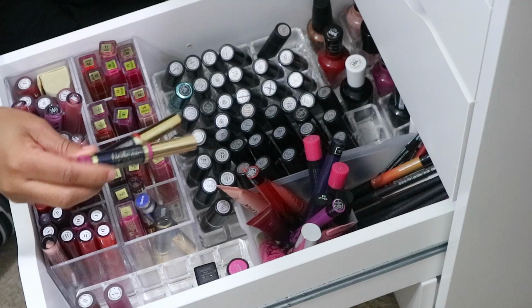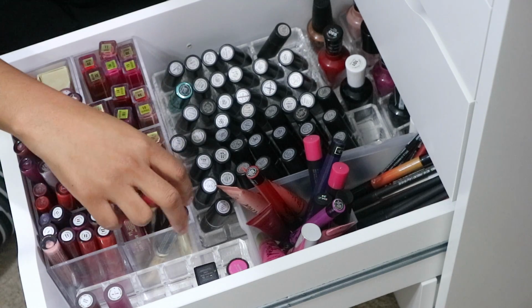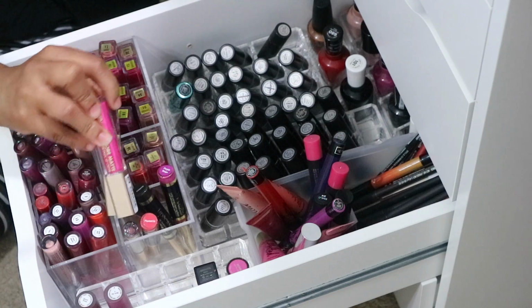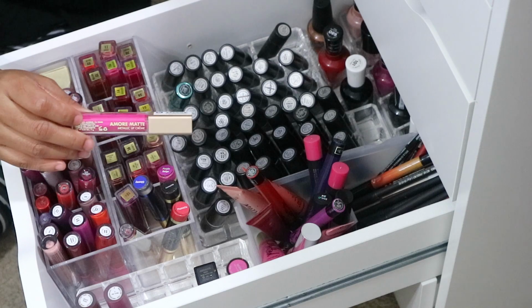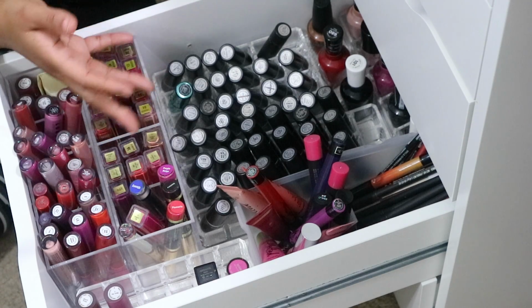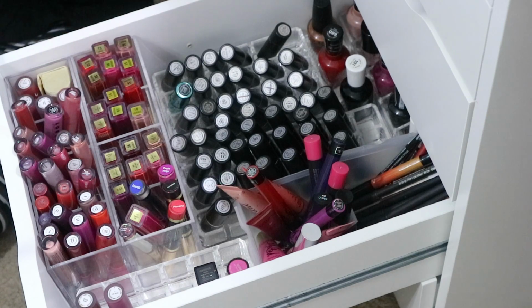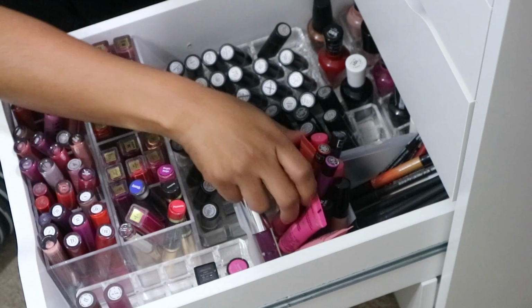Here I have a few of the Sense Cosmetics. I did do a video review on these. Milani did this to me. They sent me their whole entire collection of their metallic Amore matte lippies, and then I had bought some of the regular Amore matte lippies. And let me tell you, if you're looking for a drugstore liquid lipstick, girl, go get these. These are the bomb.